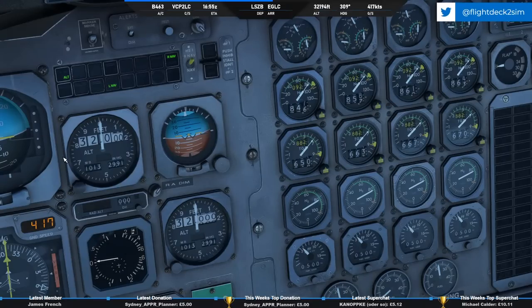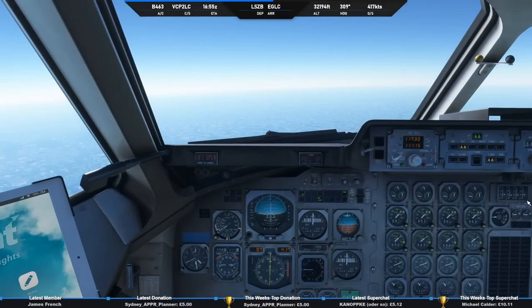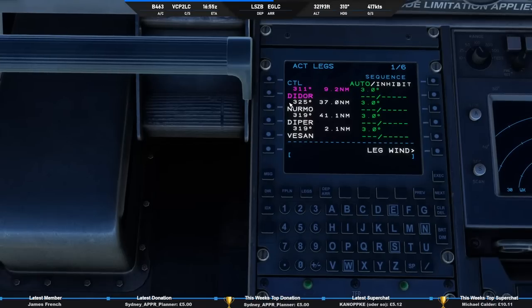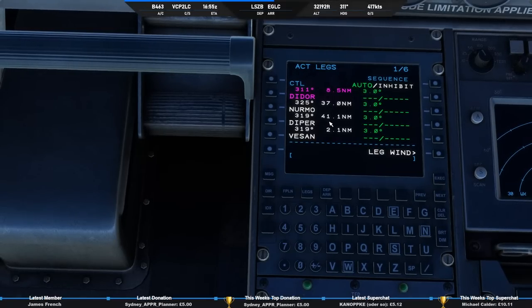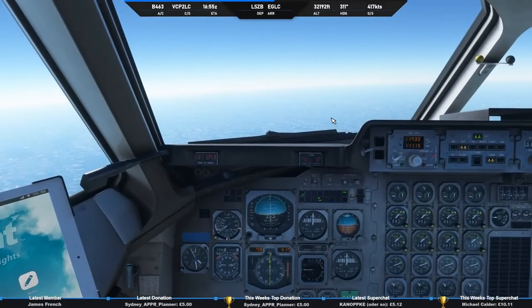There we are. 840, 860. Perfect. Right, we've just flown over a waypoint, I believe. Oh, what was it? My notes said Didor or Diaper. Yeah, 10 miles before Diaper, I need to start descent. Okay, so it's about 18 miles to go.